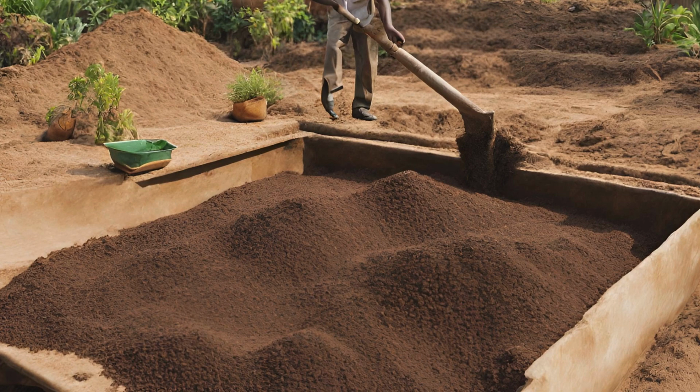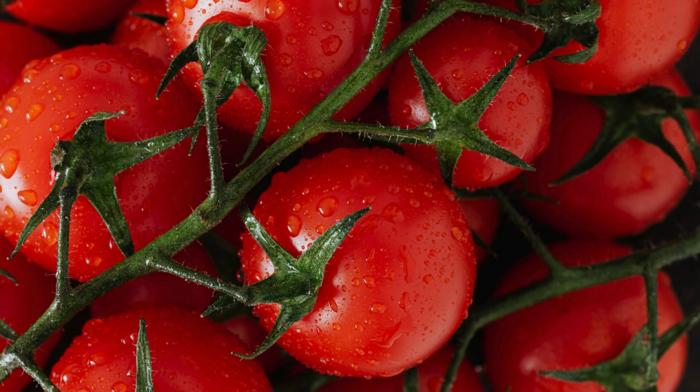So, you may wonder, why is our vermicompost so special? The secret lies in our process. We use earthworms to convert organic waste into nutrient-rich compost, perfect for promoting plant growth. What you get is a high-quality, eco-friendly, and cost-effective solution for your soil health needs.